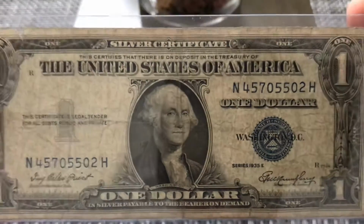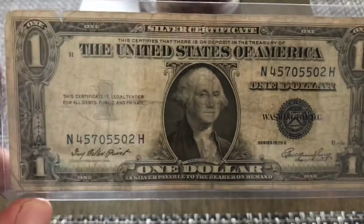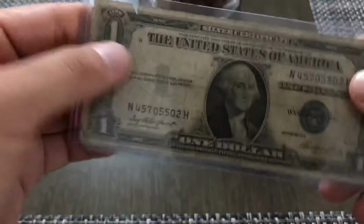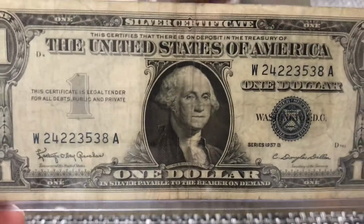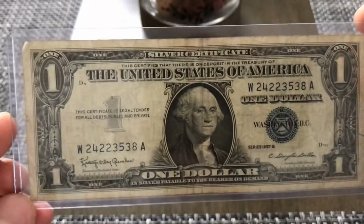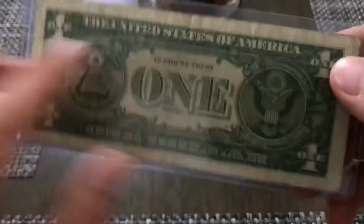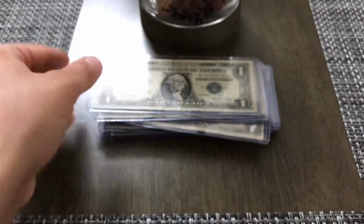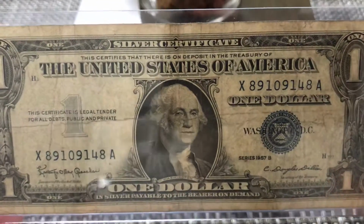Another 1935E. Again, rip up here. Not really the best of shape. Nothing special, just another example. Here we get into the 1957s. These are even less rare than the 1935s. Especially in this condition, it's really nothing special here. I believe these were made up until the 1960s as well, the 1957s.